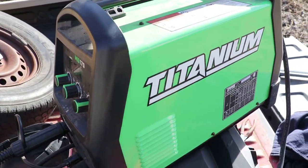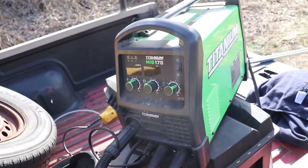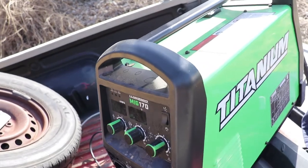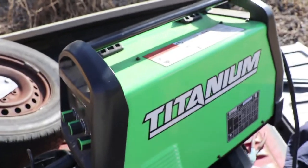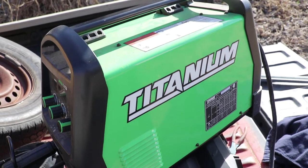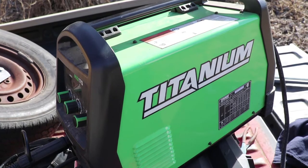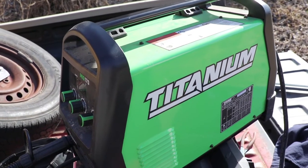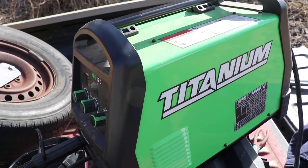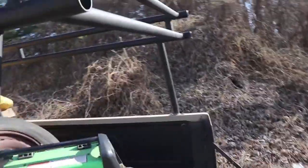I've had this for about 6 months now. I traded in the Flux 125, Flux 150, the old cheap $100 Harbor Freight flux welder. This one here does Flux and MIG with the bottle. This is dual voltage, 110/220. Right now I've got it hooked up to 220 Flux. Got a cord that goes into the shipping container that's got 220.